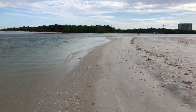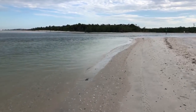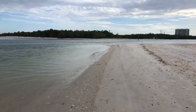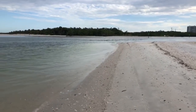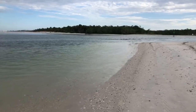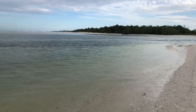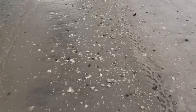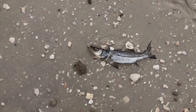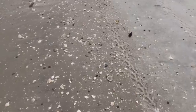North end of Delnor-Wiggins Pass State Park. This is Wiggins Pass right out here in front of me. It's up in North Naples, Florida, just on the other side of the pass. It's Barefoot Beach Preserve, another beautiful beach. Seeing the effects, feeling the effects of this nasty red tide. There's a dead snook right here on the beach. So sad. An ugly reminder that the red tide is still here.